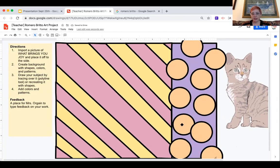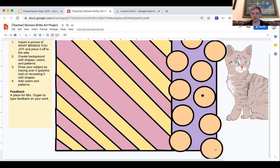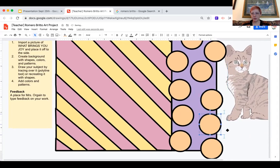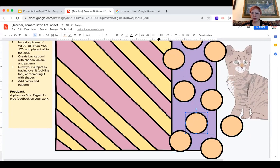Oops, let's fix this. That one is actually okay, but this one needs to move over big time. Do I like that? Yeah, I feel like this should almost be like a line, right? That pattern would probably be off there. So yeah, I do spend a bit of time making sure my pattern has a nice look to it.